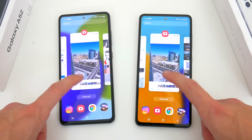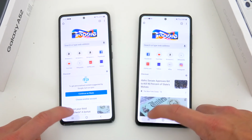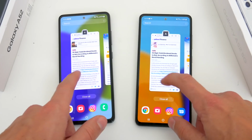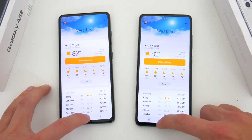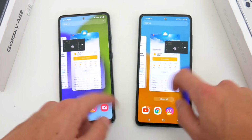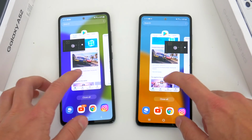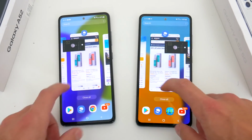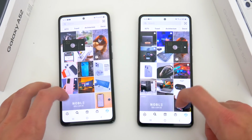What's also sort of interesting is that between 6 gigs of RAM and 8, there's not too much of a difference here either. From time to time, the regular A52 might take an extra half second to get back into an app that was previously loaded, but I didn't really come across any instances where something needed to be refreshed entirely or that there were any blips in app switching. I've said in a few videos now actually that as you start to add more and more RAM, the difference is less and less significant.